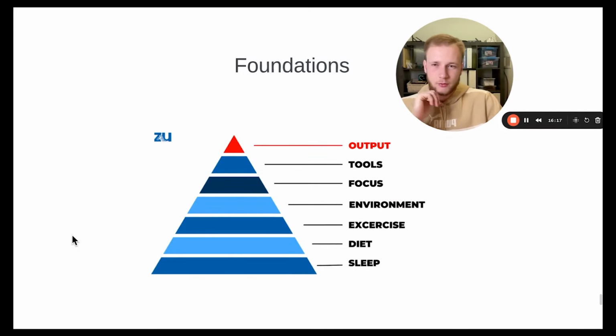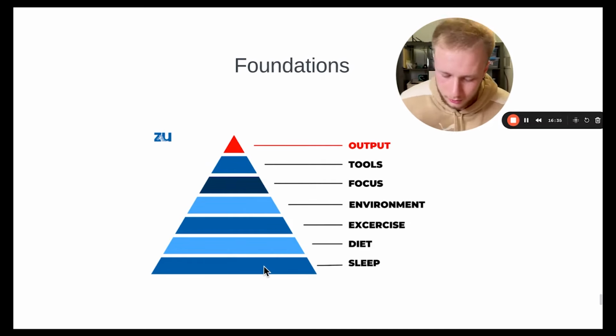This is something I got from one of my mentors, Sabri Subi. And so basically, this is like everything in your day, all of your output, which is the red triangle here up at the top, hinges upon all of these other different things, right? So at the bottom of the pyramid, meaning this is the most important, it's the foundation, is sleep, right?